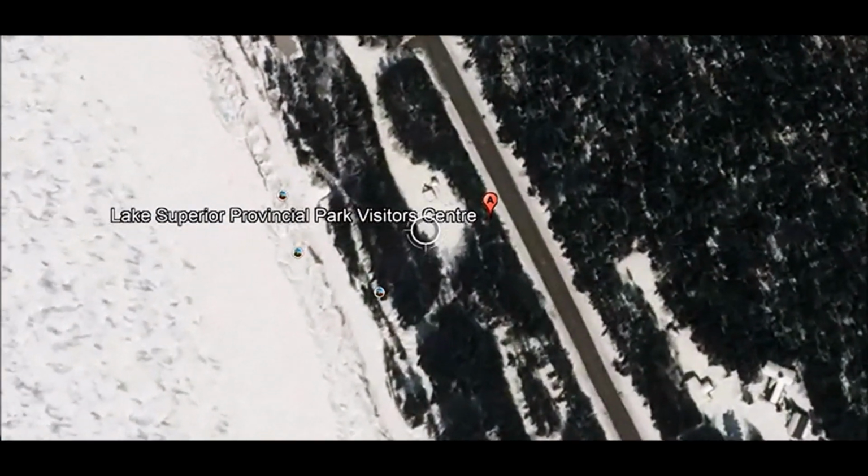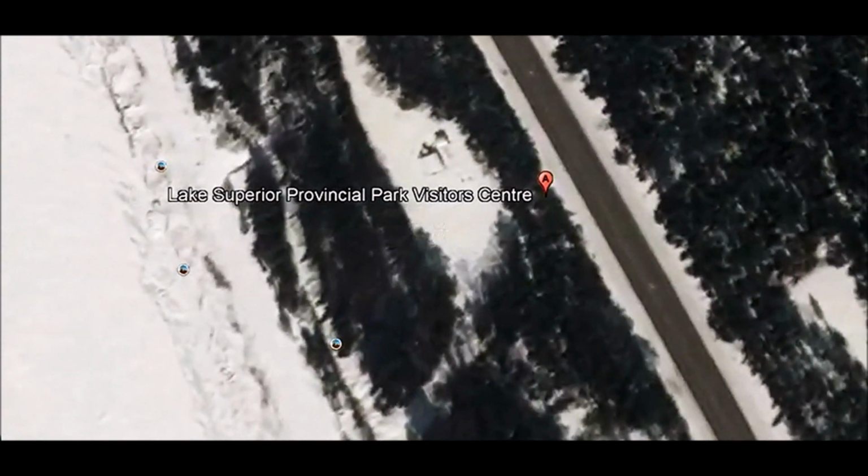And if you can see, Google Earth, they did this in the winter, and I bet it was super cold. But today was very nice.